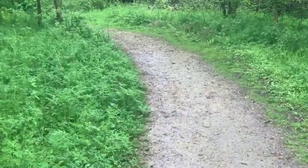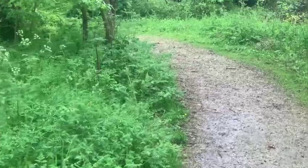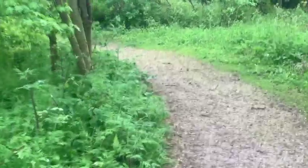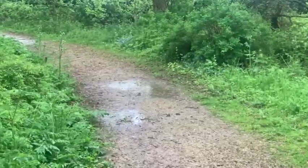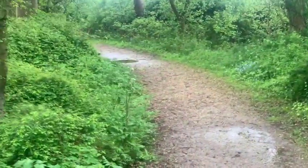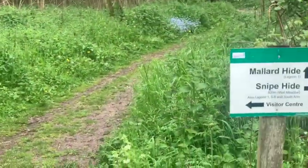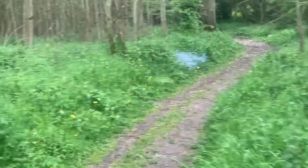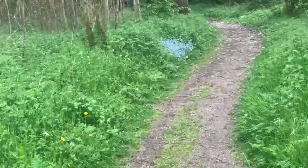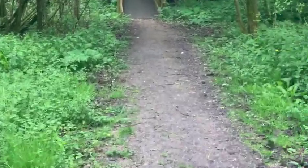Coffee stop was a little bit longer than initially anticipated. Once I got inside, it started to rain quite heavily, and as much as the camera and the gear is reasonably waterproof, I didn't fancy coming out. So I'm now less than 10 minutes walk from the visitor centre. I'm just going to head into Mallard Hide, which looks over Lagoon 1.